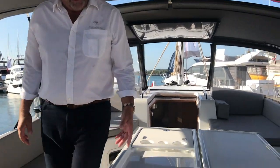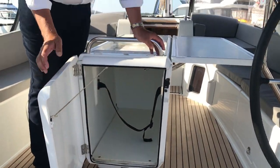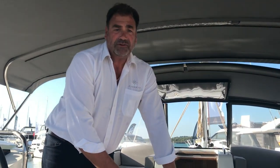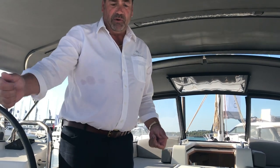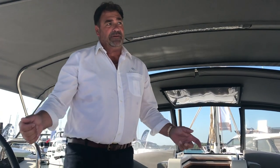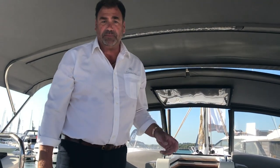At the aft end of our cockpit table, we've created a space for the life raft. This not only means that the life raft is stowed in a safe position, but in an emergency, you're able to deploy it from the terrace, giving you a much better chance of getting the life raft to deploy in the upright position.